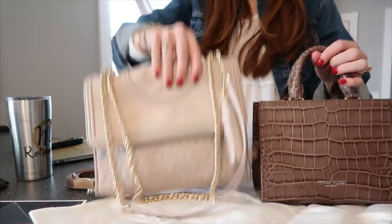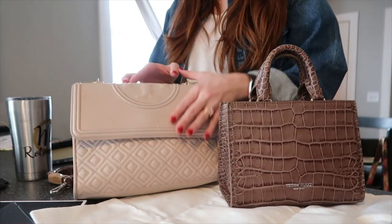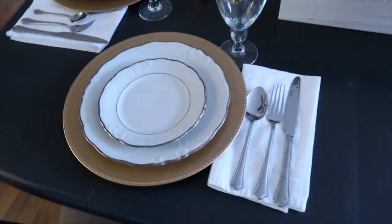This is what I currently have. Oh, let me change this. You don't want the spray down to put this up in there? No. We're starting to get set up.